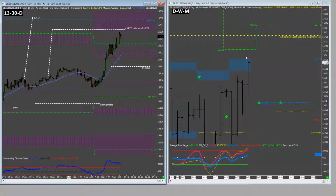And the interesting thing is that even though the ES hit a low of 1907, we have multiple time frames suggesting that we're going to go into the 1904, 1903 area. Yes. So that could be the catalyst that pushes the bonds into a new high scenario. Because if you look, even though we hit the 157 area, the bonds really haven't pulled back. They've only pulled back 5 or 6 ticks.